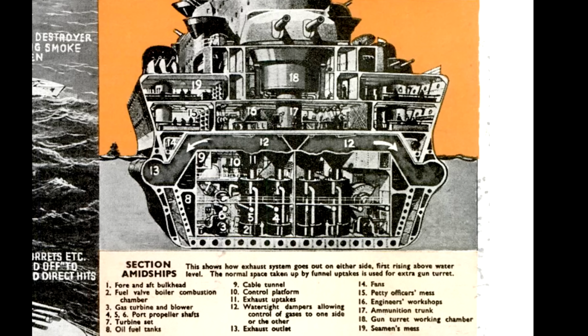Petty officers' mess, engineering workshops, yeah, these are the kind of things you'd find at that kind of level. 17, ammunition trunk. Now, this does cause me concern because this is supposed to be a cross-section, so where the heck is this going? You know, this is a main battery turret. You can't possibly be ending the ammunition trunk at least a deck above the waterline. So presumably this is going deeper down, but to where? There's no indication below that there is space in the machinery chambers for a magazine.